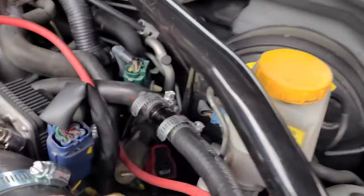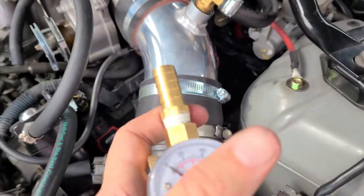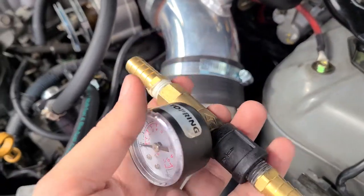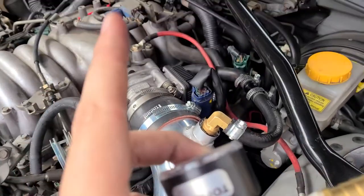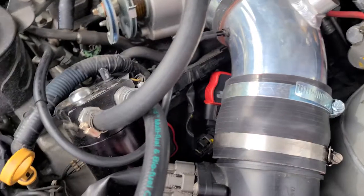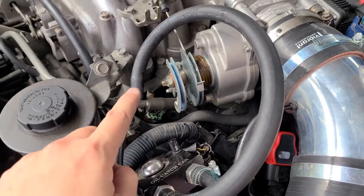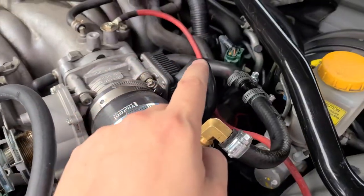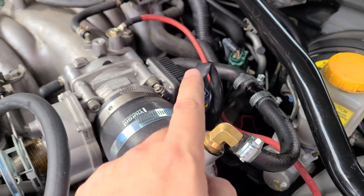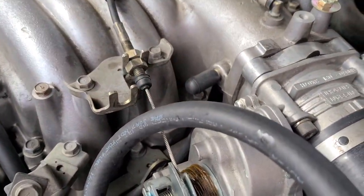Hey, got the check valve in there. Just fired it up just to test it, just to make sure there's no leaks. But the benefit of running the check valve over something like this is, for my setup, the only vacuum we're pulling on the crankcase is on our stock PCV here and here, and we're only pulling it through the pump, right? Our manifold vacuum is blocked off.